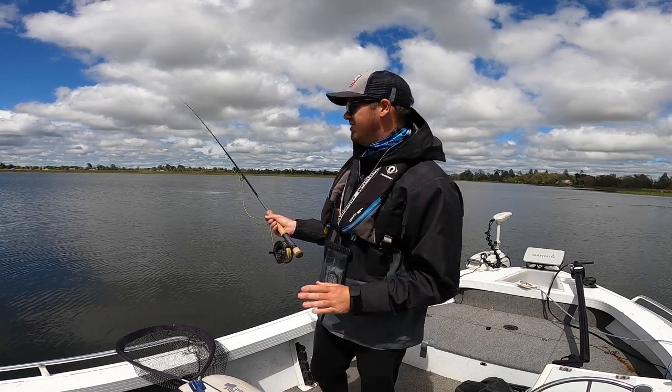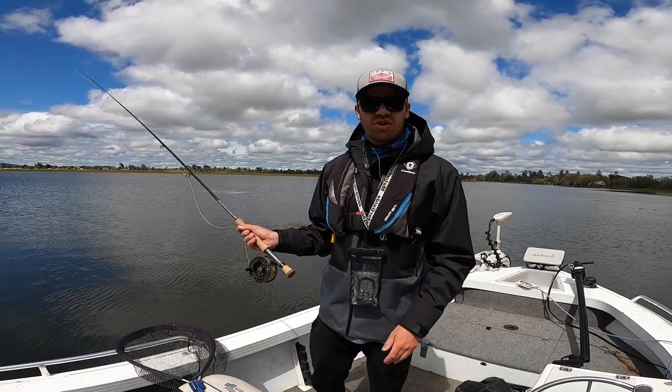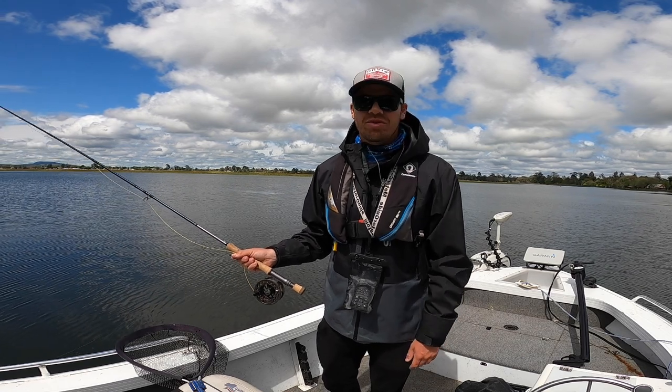Nymphing's just such a nice way to fish, I really enjoy it. You can fish your flies fast, you can fish them slow, you can fish them static, it's very versatile, and you can cover fish very quickly. So we'll start with this and then work forwards. Who knows what we'll end up fishing at the end of the day, but it'll be a bit of fun.